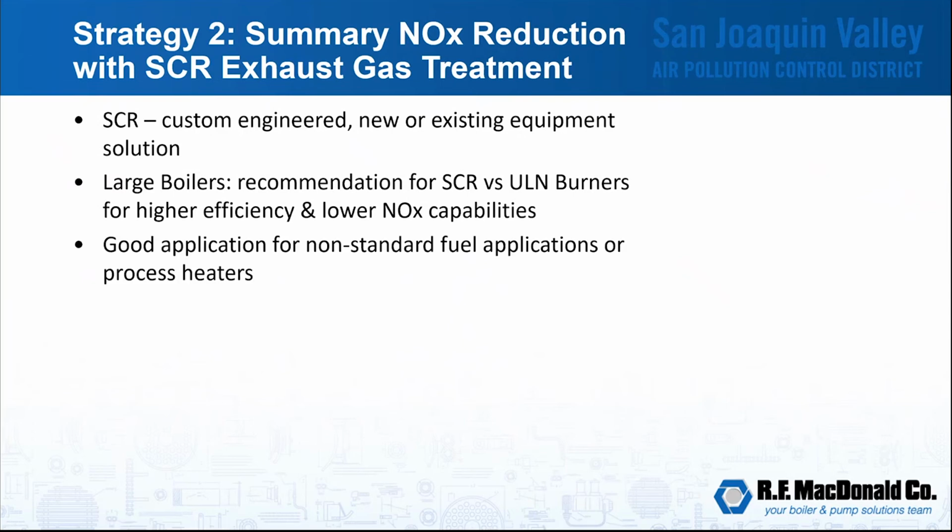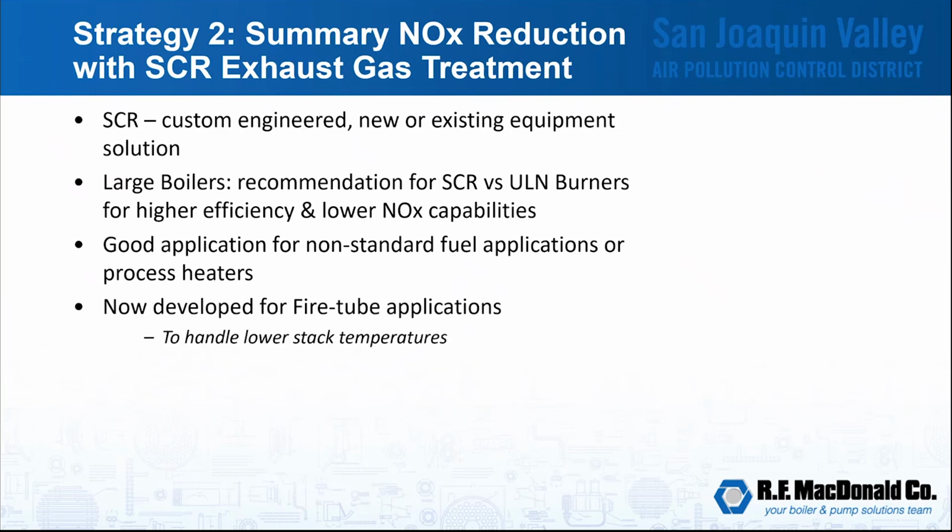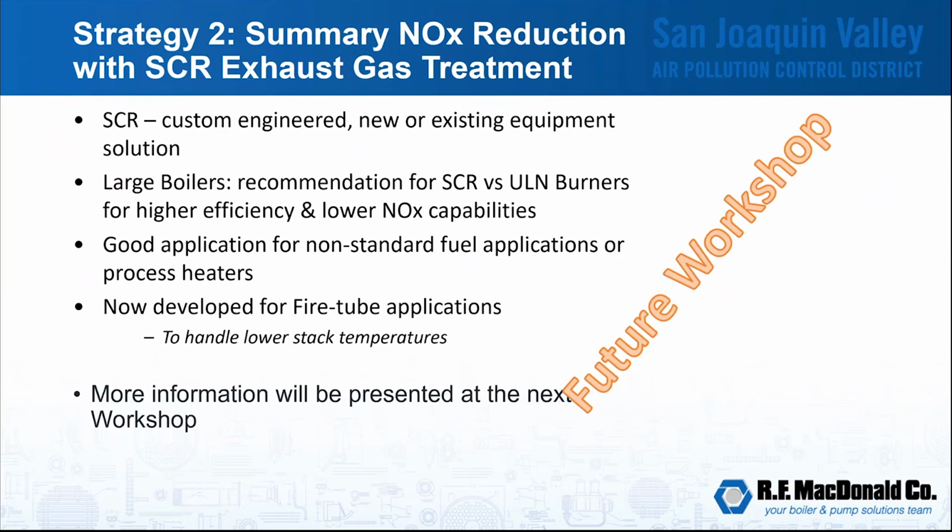SCRs are a good application for non-standard fuels or process heaters. We're able to scrub the flue gases down to just about any level that we need to attain. We've currently developed for fire tube applications as well due to their low stack temperatures. So more information will be presented in the future in one of our workshops.